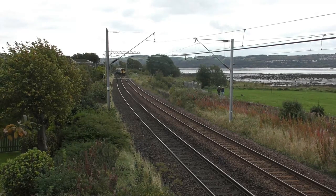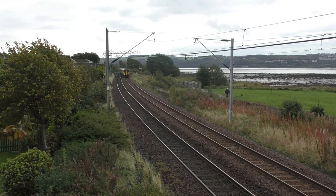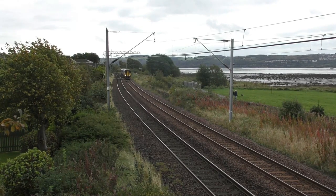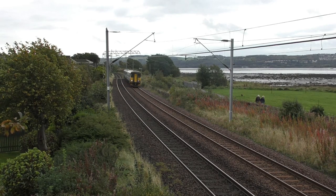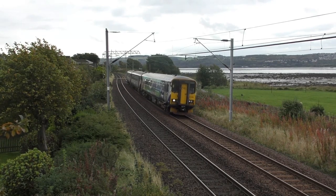The day after, on the 3rd, it's off to Cardross for the Queen of Scots private tour. But first, it's a look at how the ScotRail Class 153s are doing after their first year in service in Scotland, with 153380 and 156455 working 1Y25, the 1114 Glasgow Queen Street to Oban.